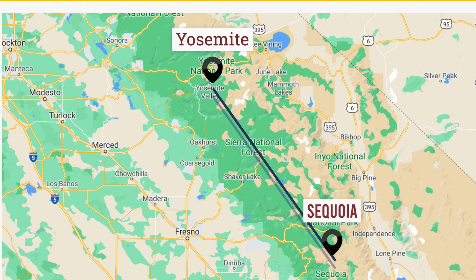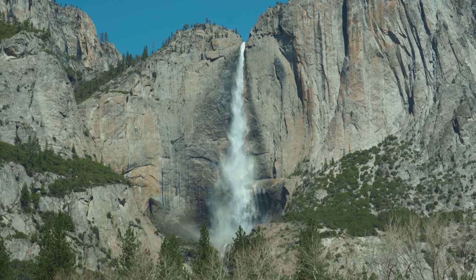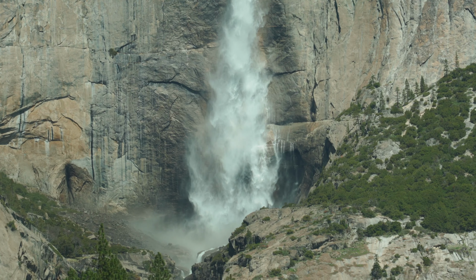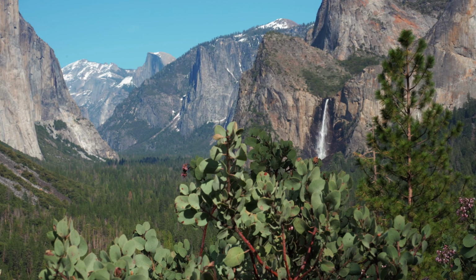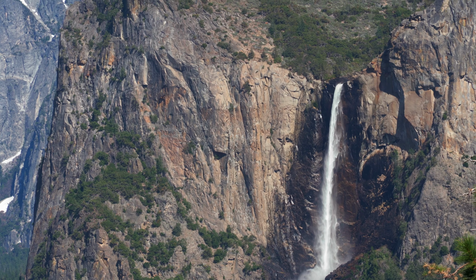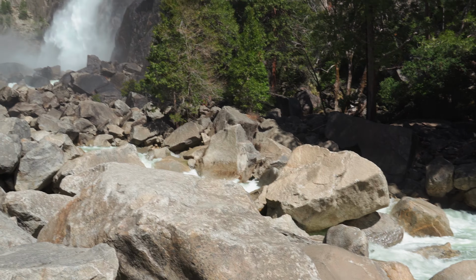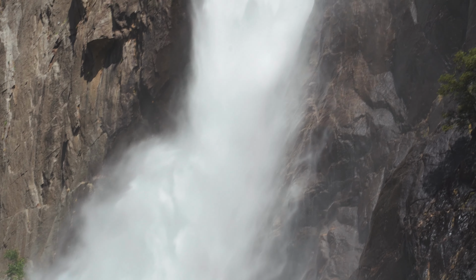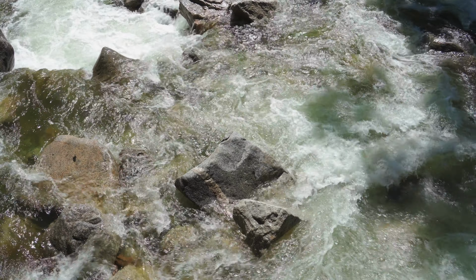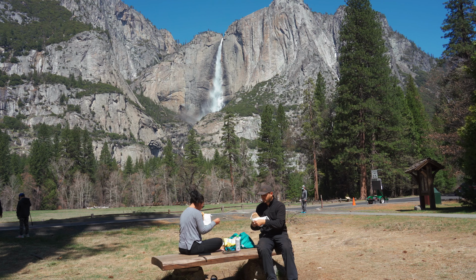So that was our time in Sequoia. The next day we drove to Yosemite National Park. Sections of the park were closed for the season, so we spent our time at Yosemite Valley absorbing the views. There are more than 25 waterfalls at the park, and we walked to see the lower Yosemite Falls. We then ended the day having a picnic with a view.